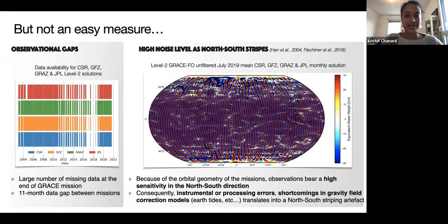But the main problem in the GRACE data is the high noise level that shows up as north-south stripes. Here is a figure of the level 2 GRACE Follow-On data for, I think, July 2019, and it's an average of 4 different monthly solutions provided by 4 different processing centers. What you see once we have removed the static gravity field of the Earth, and expressed the gravity field as equivalent water height, meaning the equivalent water height that is required to explain the gravity anomaly that we measure, is that what we see mostly at first are north-south stripes.